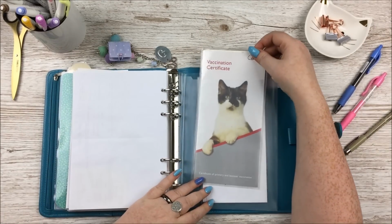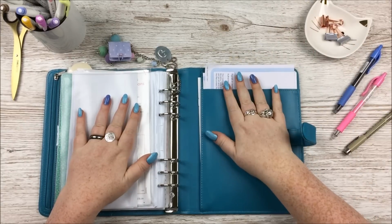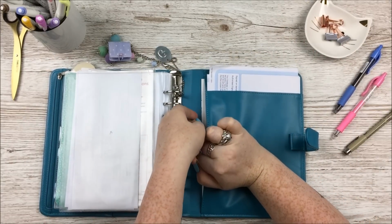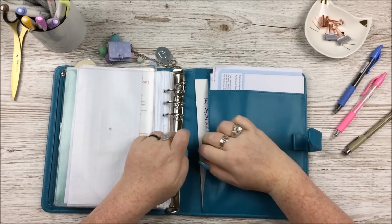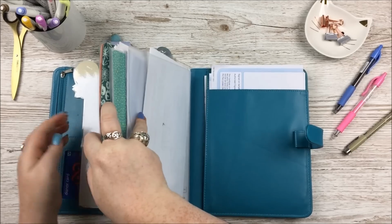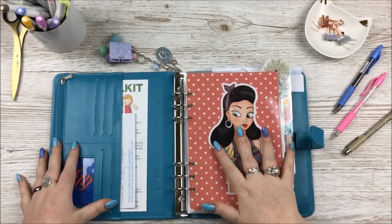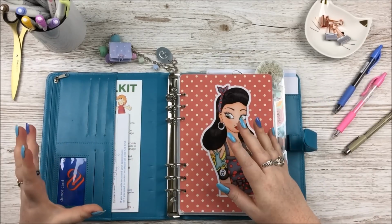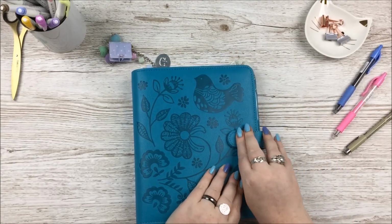Bills, his vaccination certificate, his microchip certificate, his insurance documentation, and down in here somewhere is his insurance policy booklet. So yes, this planner is certainly not something that I reach for every day, but it's just handy to have all this stuff together because I was keeping it in all separate places and that was just totally unnecessary. So yes, that is what is in there.